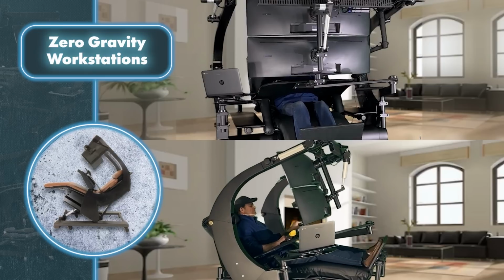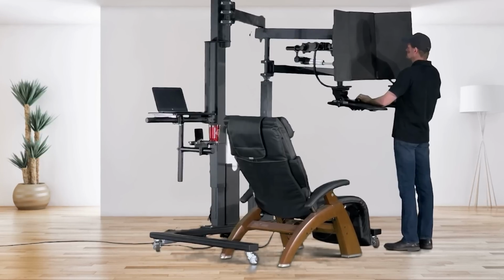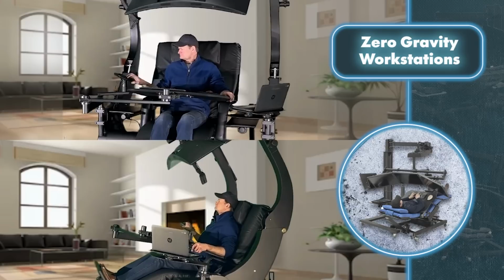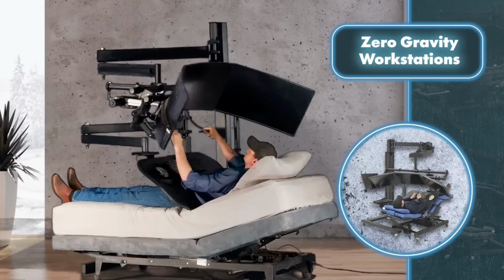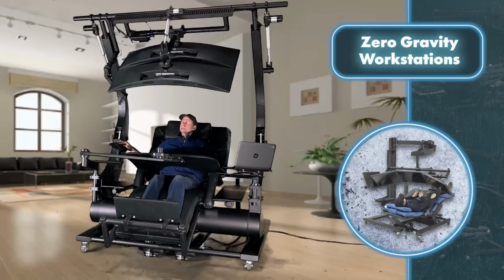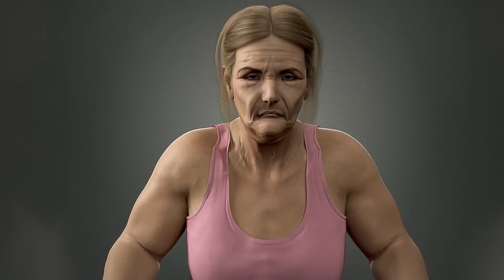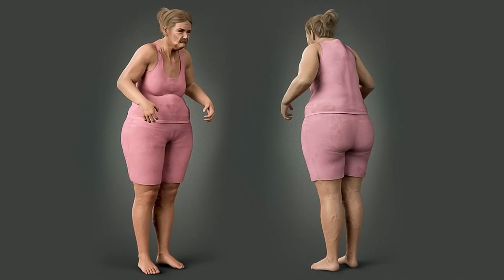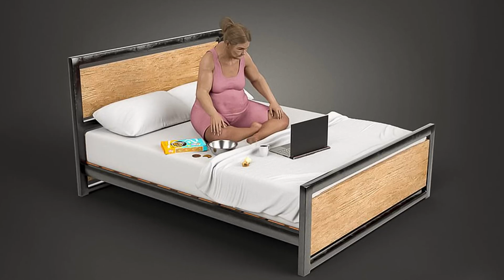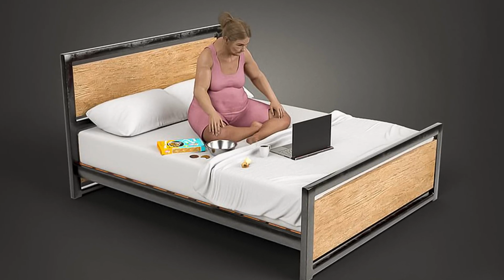These workstations are also perfect for people who appreciate a well-organized workspace. Each element of your computer peripherals has its dedicated place, eliminating tangled wires and visual clutter. This invention is really useful considering that researchers are already speculating how people who always work remotely will look in 70 years. Many people find themselves sitting in uncomfortable positions, which can result in long-term, irreversible damage to the body.